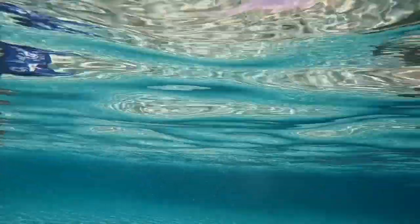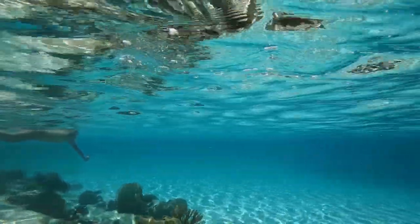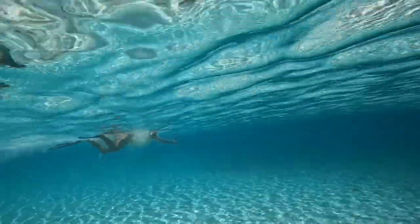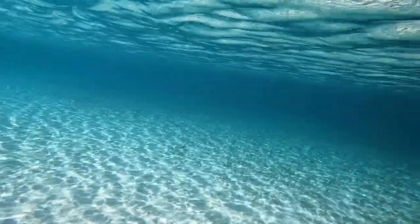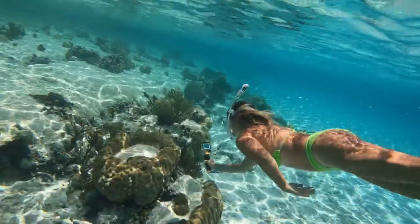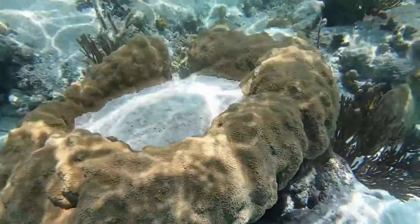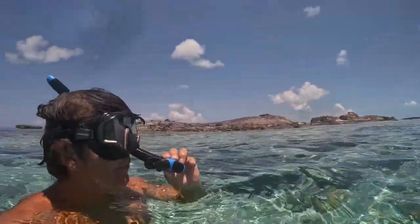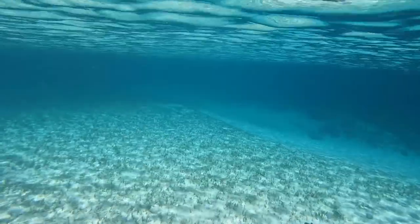Barracuda in my way. Okay, buddy needs to step off. Like maybe I can scare them away. Probably a bad idea. Three big barracudas out there. They should be over guarding our boat. I don't know what they're doing here.